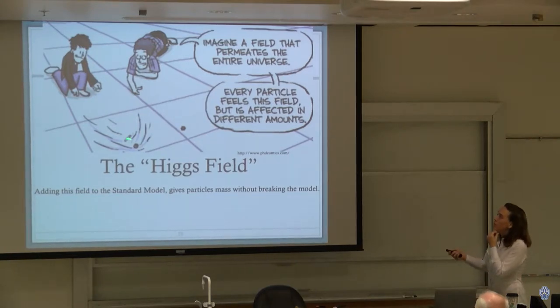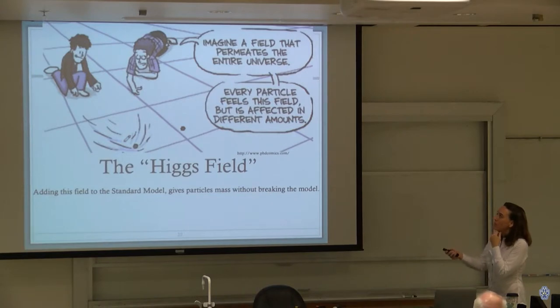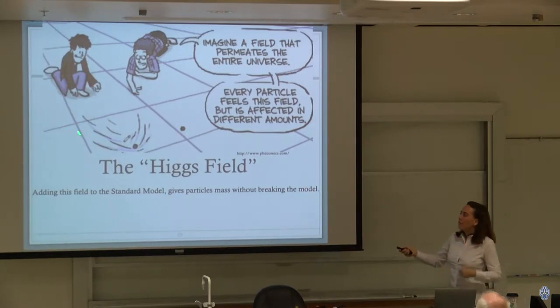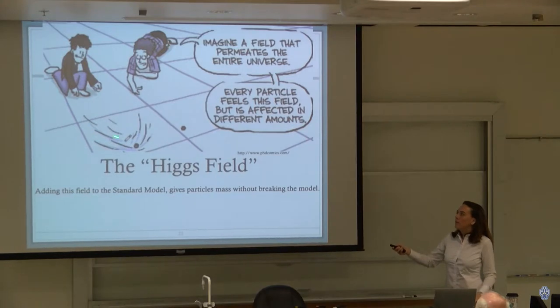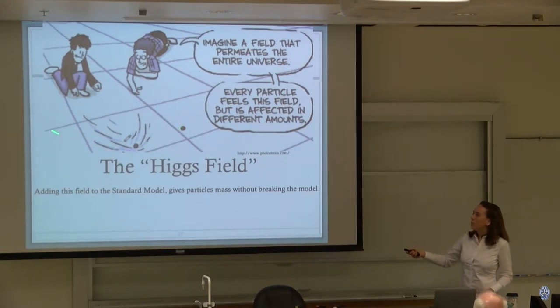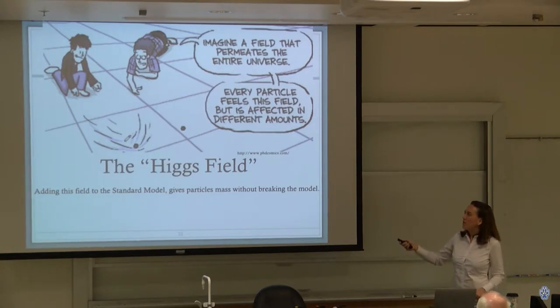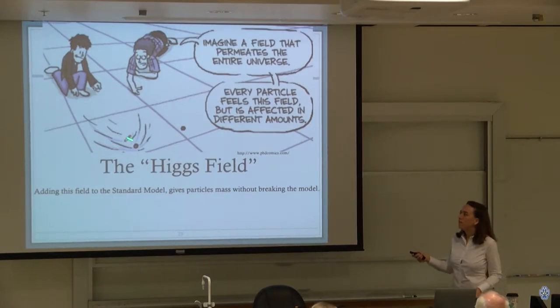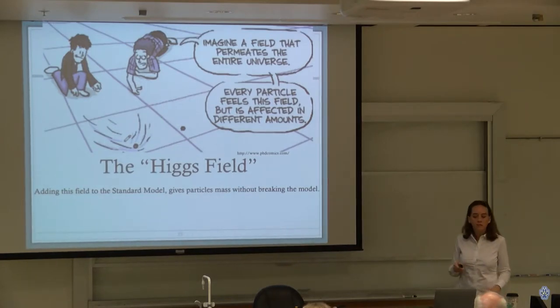So here are some people playing on a mat that represents the Higgs field, and this particle is interacting more with the Higgs field, and this particle is interacting less with the Higgs field. And what that comes out to is that this particle has more mass, and this particle has less mass. So the W and the Z boson have a lot of mass, the up quark and the down quark only have a little bit of mass, and that comes out as their interaction with the Higgs field.